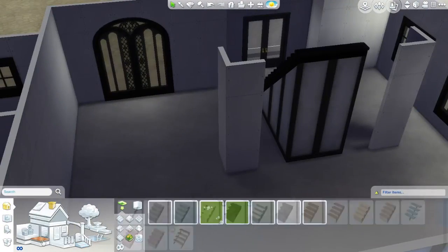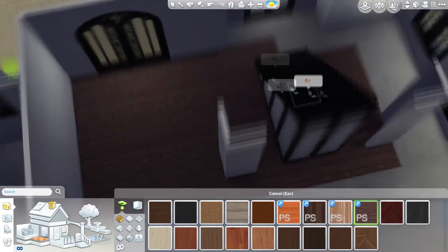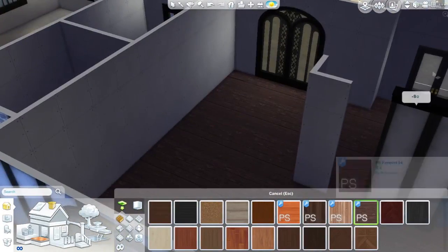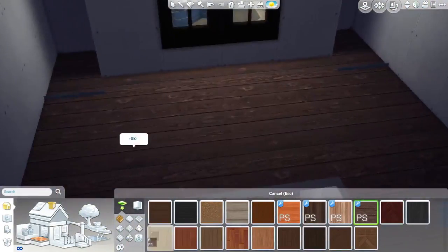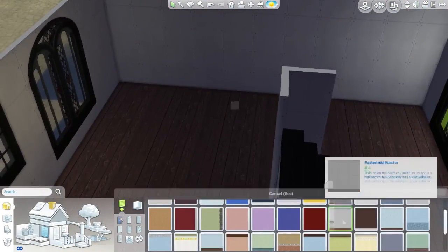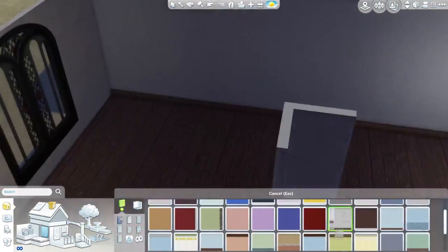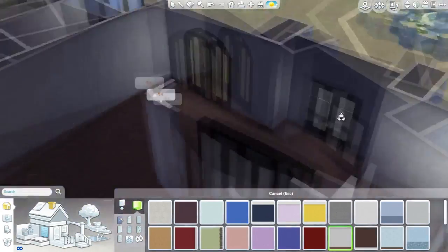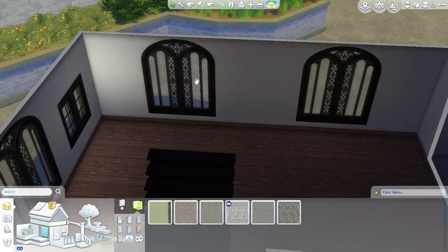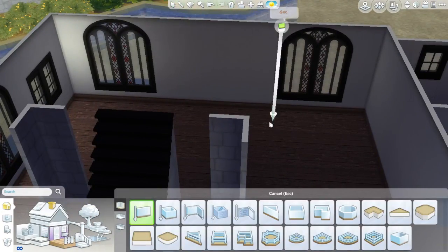So right here I put these steps in to go upstairs and put in this custom content wood. I decided to keep it because it's rustic. I was going for a rustic look in this build. The upstairs is kind of like a small little reading area, putting in this older looking wallpaper. And there's a male and a female restroom with 2 toilets and 2 sinks.